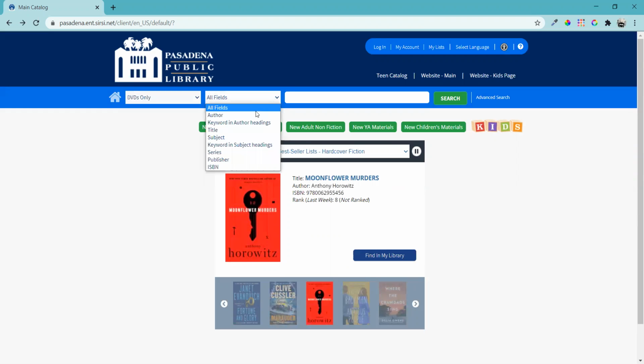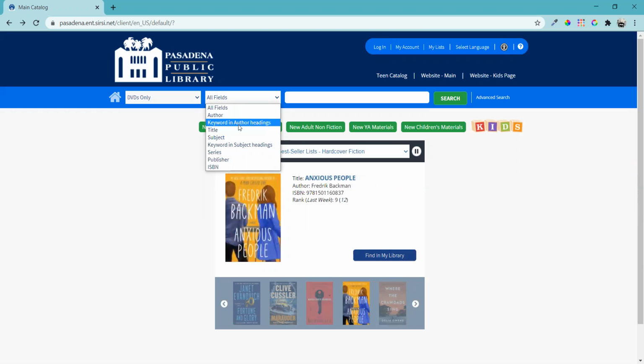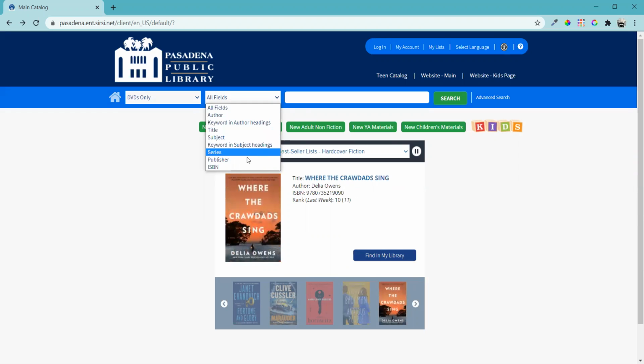You can also pre-select if you're searching just for a particular author. In this case, for a DVD, it would be the director. For keywords in authors, maybe there are more than one author, or you're not fully sure about the author's name, titles, subjects, and so forth. If you leave it on all fields, it's casting the widest net, and it might make searching easier.